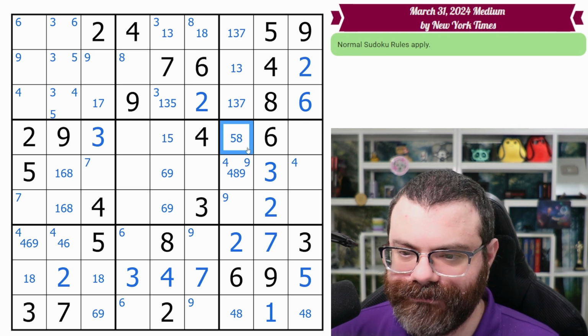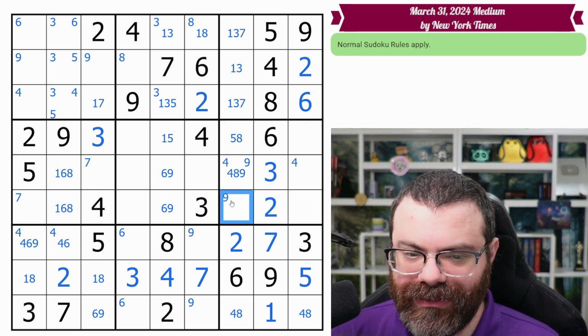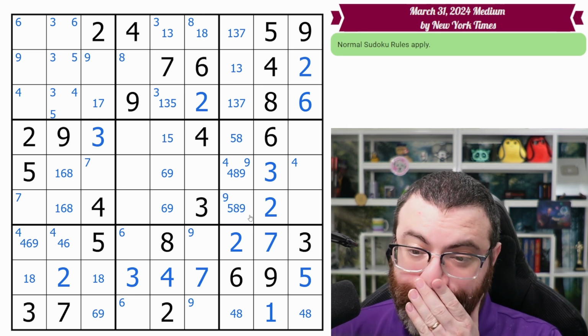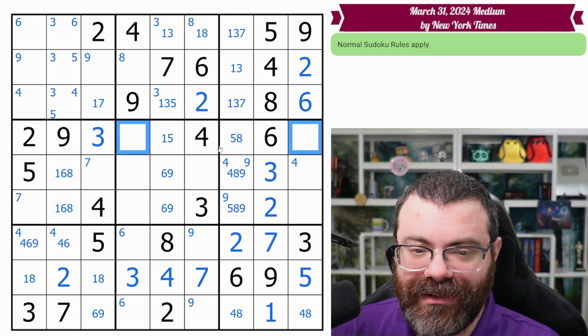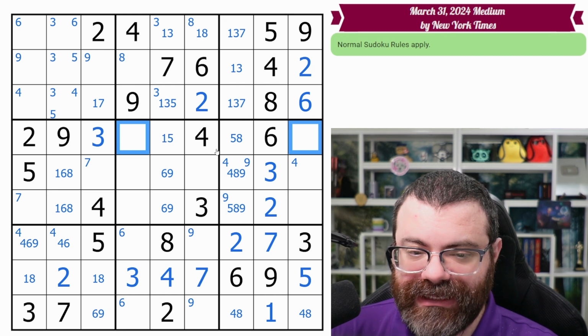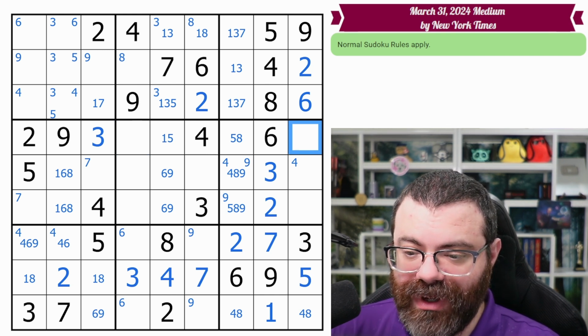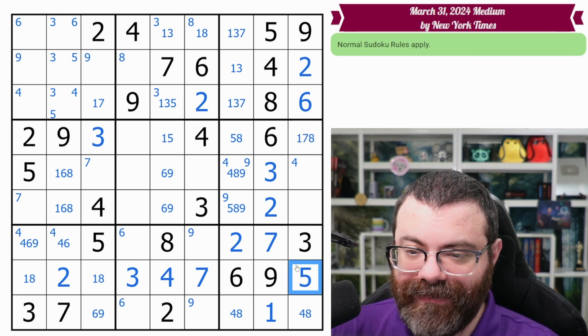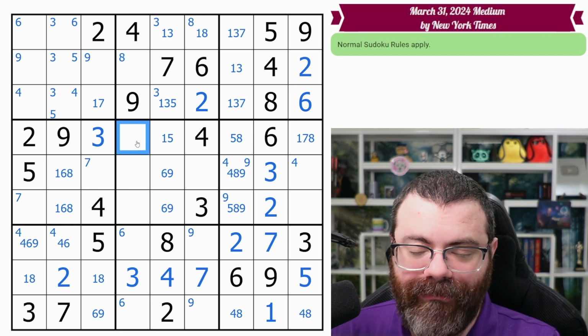Okay. 4, 5, 8, 9. This one's not 4 either. So this is down to 5, 8, 9. This row is down to 4 digits as well. We need a 1, 5, 7, and 8. I know this is down to 1, 7, 8 because it can't be 5. I think this can be any of 1, 5, 7, 8 though.